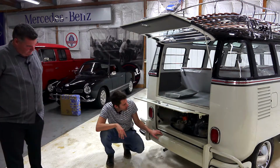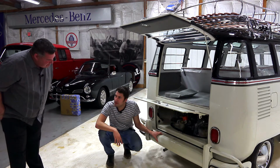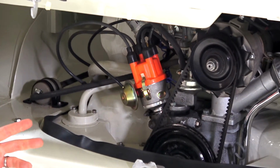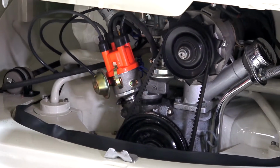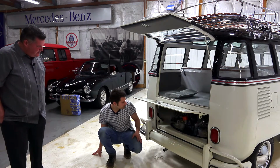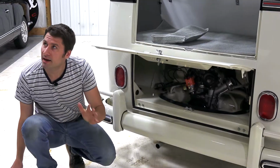Now that we've got this engine compartment opened up, it's just as nice as the underside or the exterior of the car. It's beautiful. We've got, again, a 1500cc bored out to a 1600 single port engine, new carburetor, new engine compartment, all sorts of new pieces on this car, and just can't say enough about it. Does this car have AC, heat? It does not have heat. Okay. It does not have air conditioning.